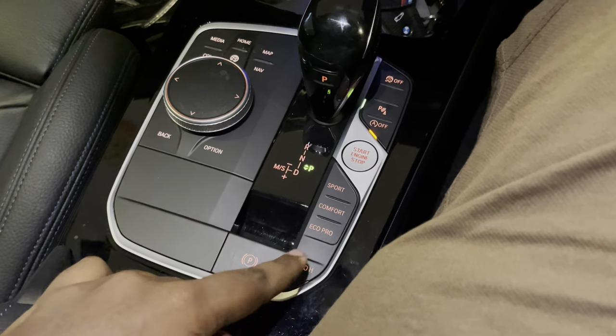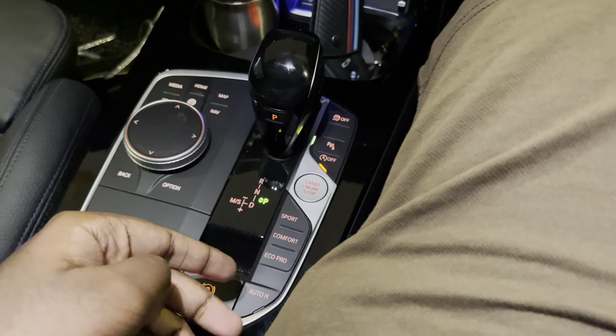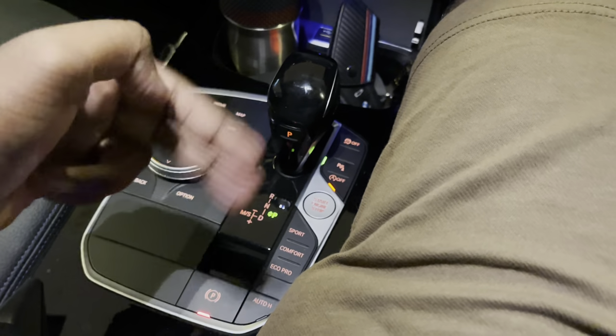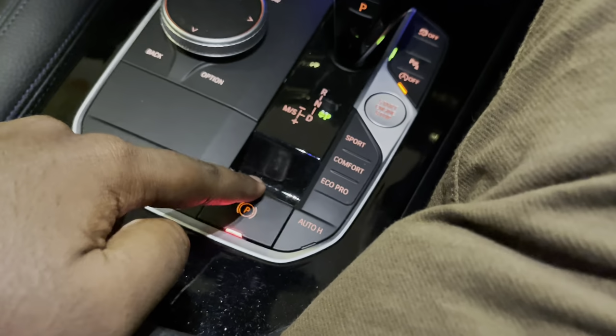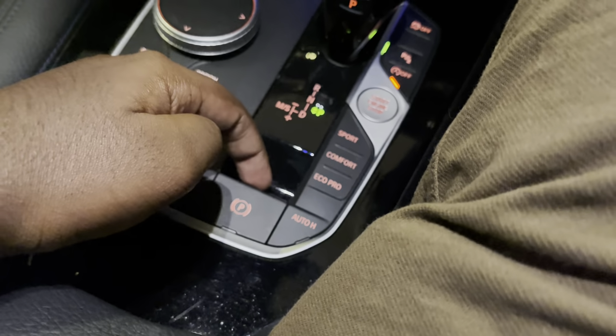Here, right here you have your auto hold function for the parking brake. So let's say if you arrive at a stop such as a traffic light or traffic jam, car is in drive, you lift your foot off the brake with the auto hold function activated, the car won't actually roll forward or roll back. You got your electronic parking brake right here, it is currently engaged. To disengage it, you just put your foot on the brake and push the lever down. To engage it, simply pull the lever back up.